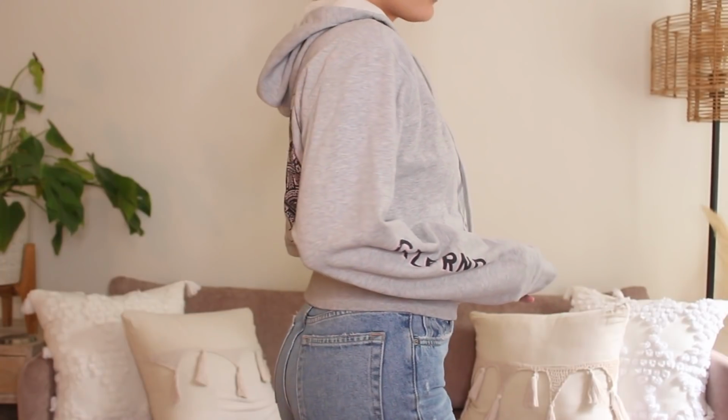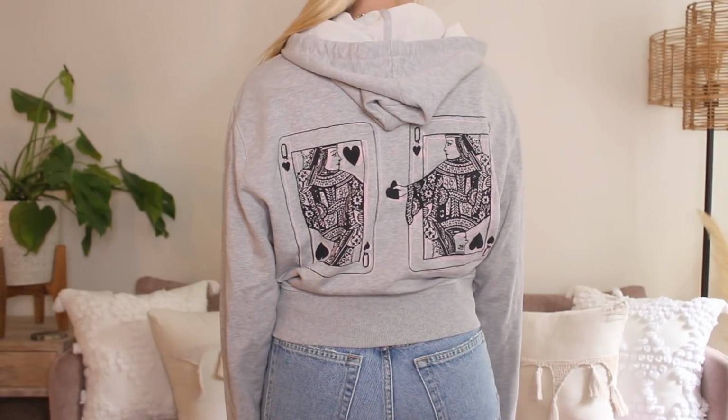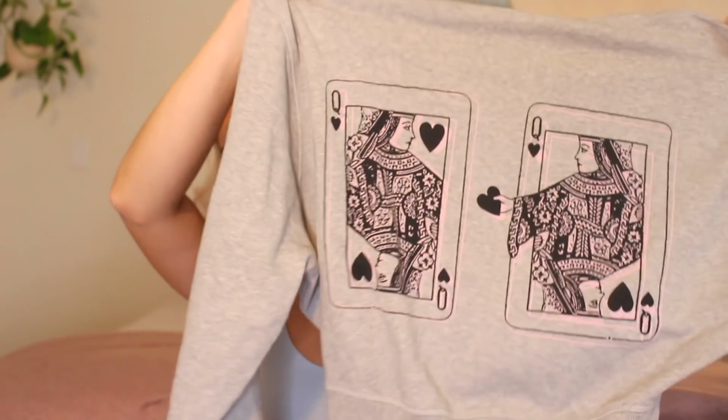I have two kind of more loungewear pieces from Revolve. So first is this hoodie, and the quality on this is so nice. It's just like a gray slightly cropped hoodie, and there's nothing on the front, but on the back it has this really cool kind of queen playing card graphic, and it's kind of like 3D vibes with pink. It's really hard to explain, but I thought the graphic was really cool. This is by the brand Girlfriend, which does a lot of denim that I love. So on the sleeve it also says Girlfriend up the sleeve.